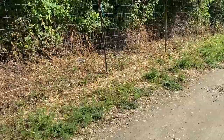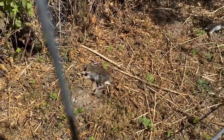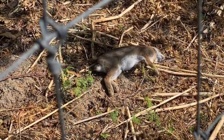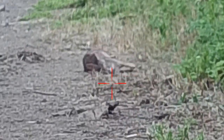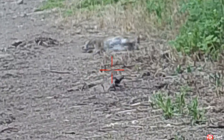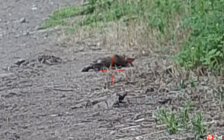23 yards around the apple fields. I got two in a row. One, two, both cracking shots. Went to do a follow-up shot and he's dead.